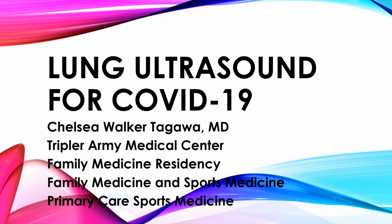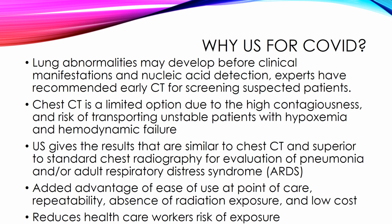So let's talk about why we're using ultrasound for COVID-19. Specifically with COVID, we are seeing a lot of lung abnormalities that develop before even clinical manifestations and symptoms. So some people are having lung changes even before the nucleic acid detection.